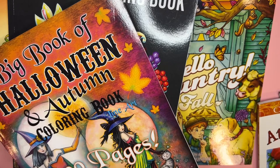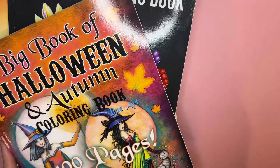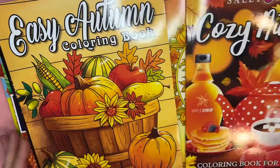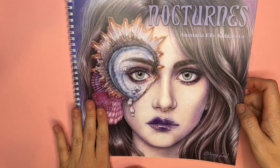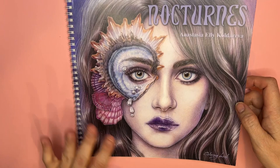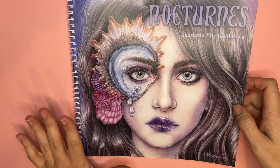So I do have here the world's biggest pile. So I'm going to move these to the side. Now, certainly you can get books that are autumn and fall themed, like what I'm going to show you here. But first of all, if you don't have any autumn themed books, I want you to think along the lines of looking into the books you do have and seeing if you can make them autumn themed. So I have this gorgeous book, Nocturnes, by Ellie Koldareva. If you have any of the Etsy International overseas coloring books or any Beautiful Girls and Settings coloring books, you can look through your non-autumn fall themed books and find pictures that would work for autumn and fall.